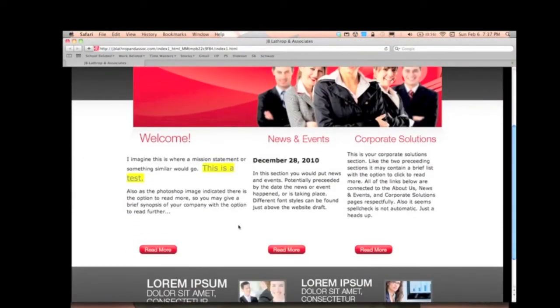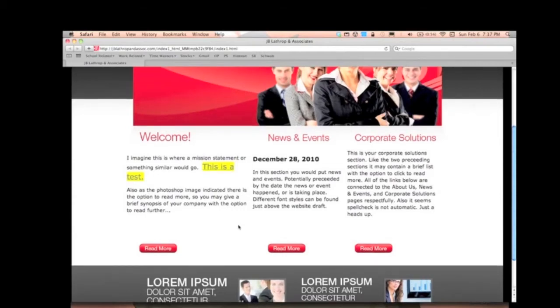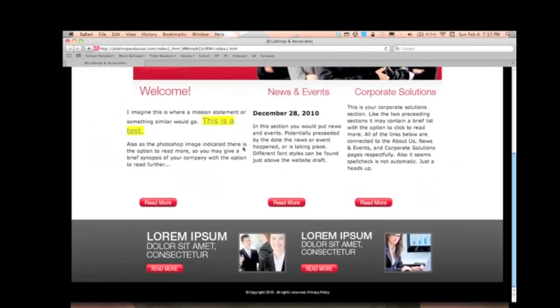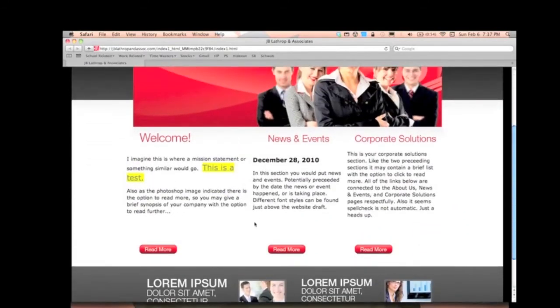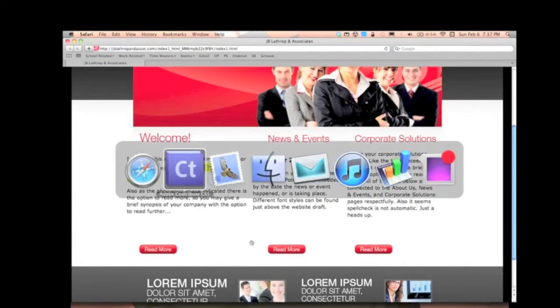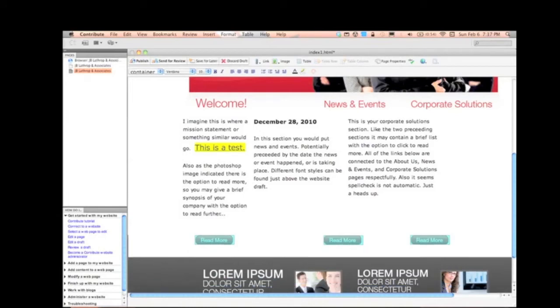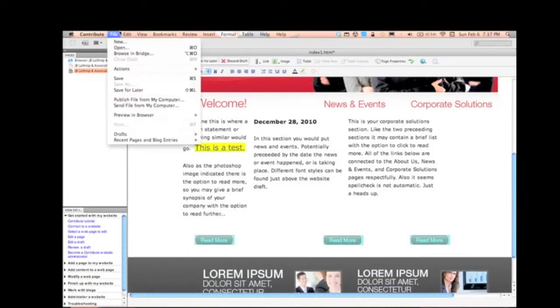It's going to be a lot of trial and error and looking at the preview in the browser. This isn't published, by the way. This is just a preview in a browser. So you'll notice the space is kind of big there, so I can see if I can go back to Contribute and click on the image, press the left arrow key, press delete. Let's try deleting twice and see if that keeps it underneath our paragraphs.